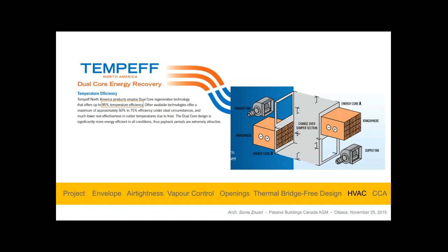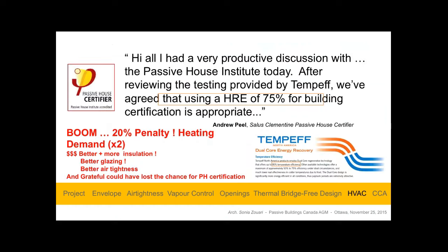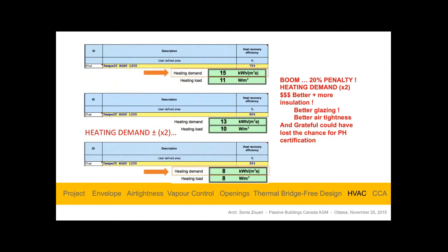So that's our unit. Not exactly the conventional passive house unit, and we did pay a 20% penalty on our heat recovery efficiency. Remember, Tempeff was claiming 95% efficiency, but their testing standards were not as stringent as the Passive House Institute. So I'm going to take a minute to show you the impact of that 20% penalty we received. The 20% penalty on the heat recovery efficiency on a project of this scale doubles the heating demand.